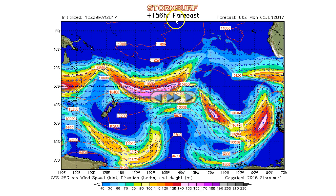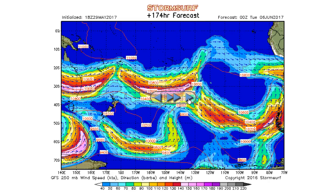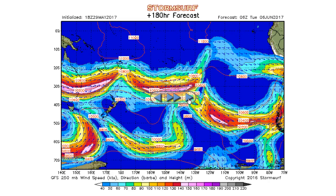But then we get out about 156 hours into Monday, so we're talking a week out. The trough gets a bit more organized, kind of pinched a little bit, but not horribly so. Maybe something could come from that. And then there's almost another trough trying to develop here come Tuesday under New Zealand. So there are some areas of interest, but nothing that just jumps out and screams gale development.